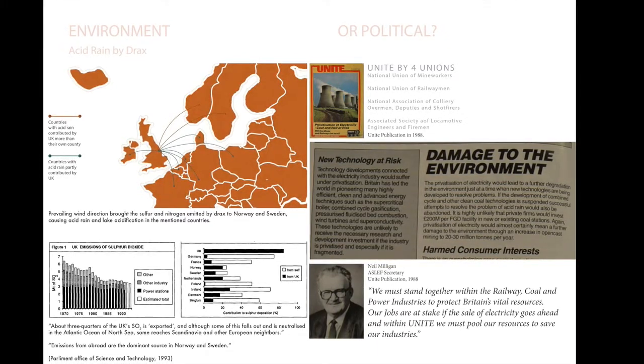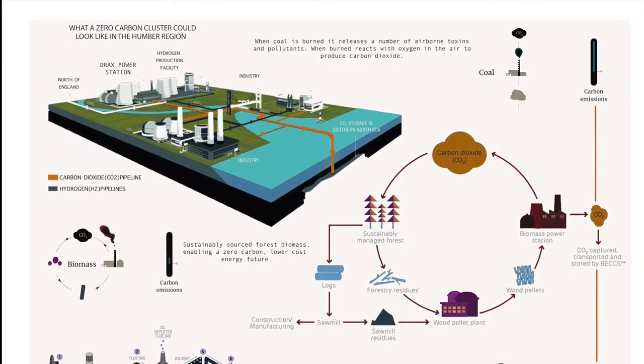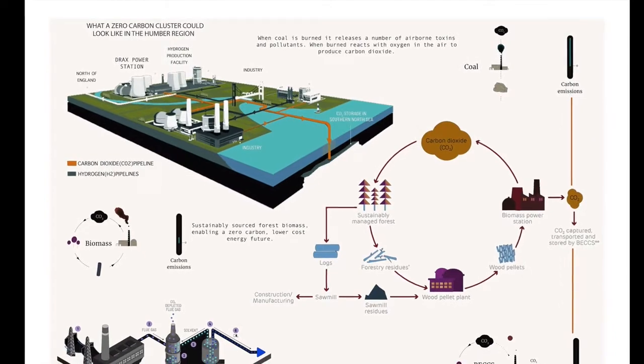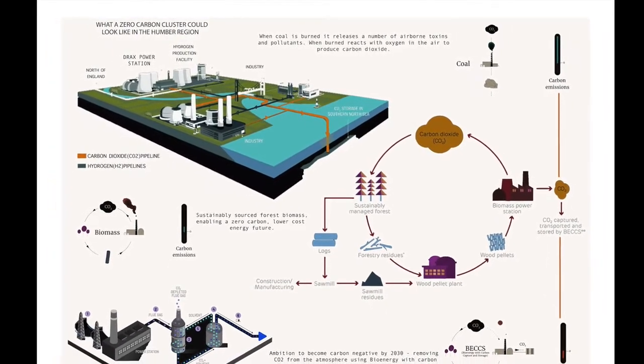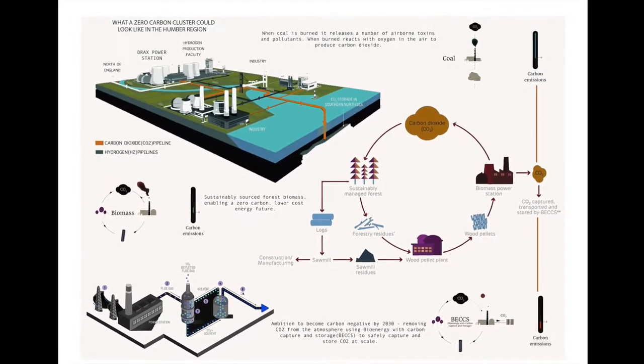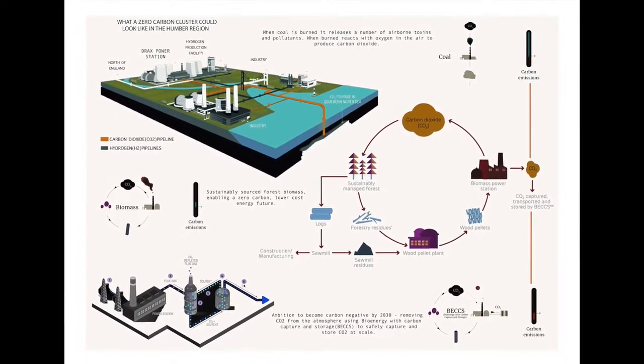In conclusion, Drax had a major effect on the local, national and international levels, both positive and negative. By continuing to map the networks at different scales, we are in a position to draw insight and inference between the flows and to draw out some of the less visible impacts that Drax has had.